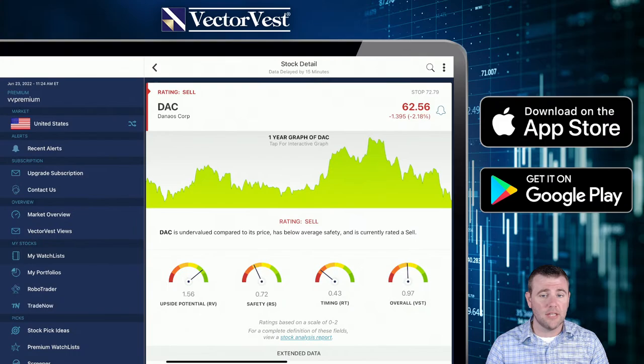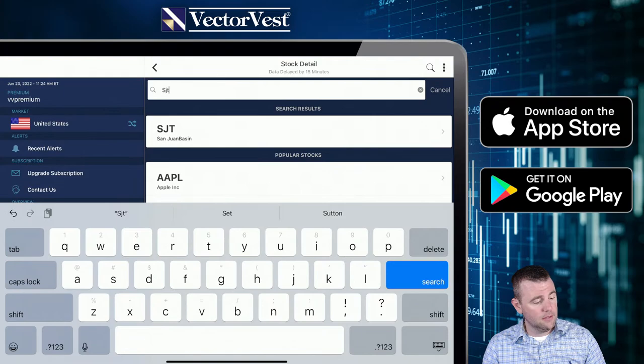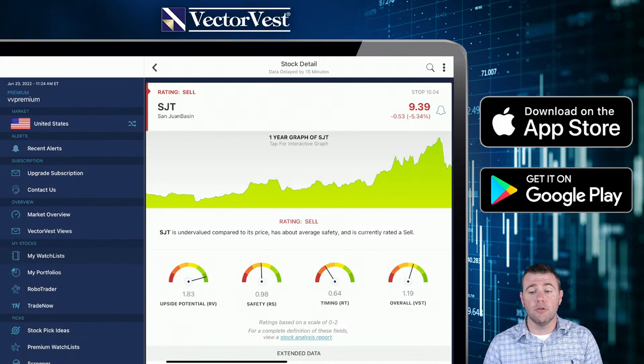SJT, San Juan Basin. Good long-term potential, but does have more risk associated with it. You're in a steady short-term decline. Overall, the stock is a good stock, just not the right time to be long in it.